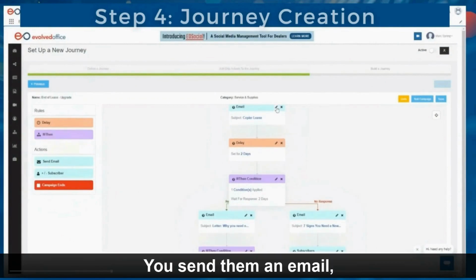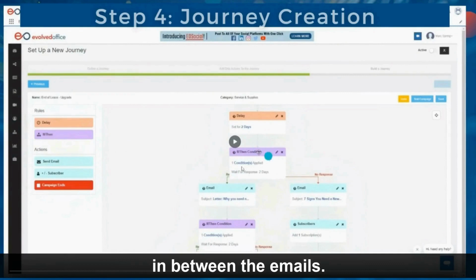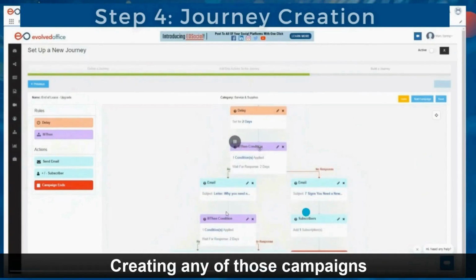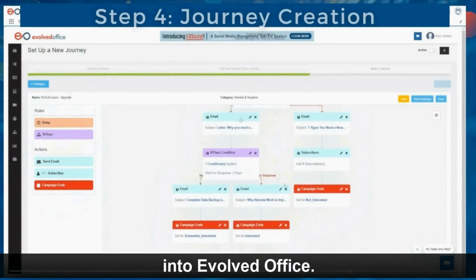You send them an email, you could send them a video, you could send them links to a survey, but this is where you're able to set how much time you want to go in between the emails. These can be set up so you're talking about 1 day or 1 week or 1 month, or a year. You could set these things to go on endless, creating any of those campaigns inside of Agent Dealer and then being able to push that data into Evolved Office.